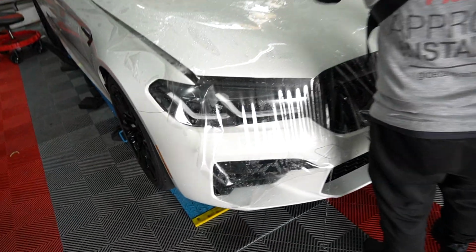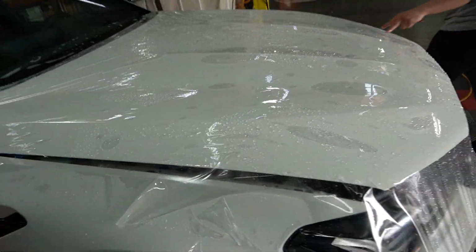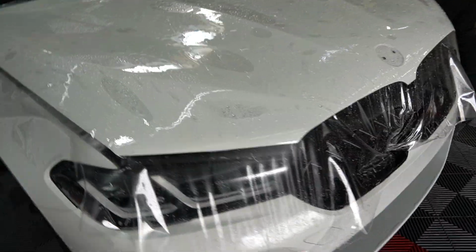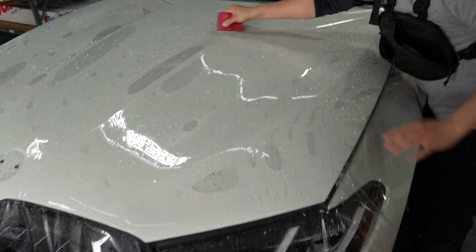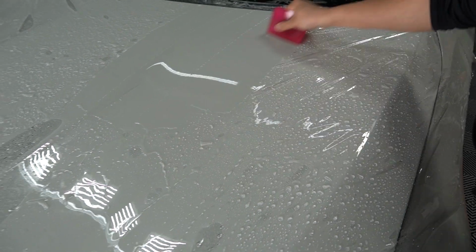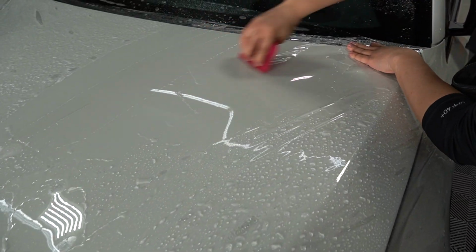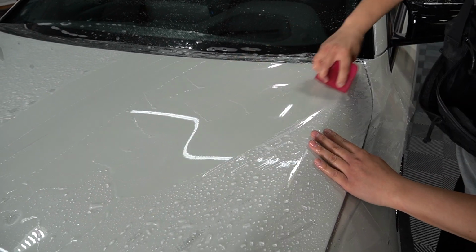All right, so right now we are applying PPF bolt cut to the front hood of this M5. It's a pretty big piece, Max. You can stretch it. As you guys can see, there's a lot of bubbles and moisture, but that squeegees right out. And right now, he is starting the tacking process, and then we're going to be wrapping the edges.